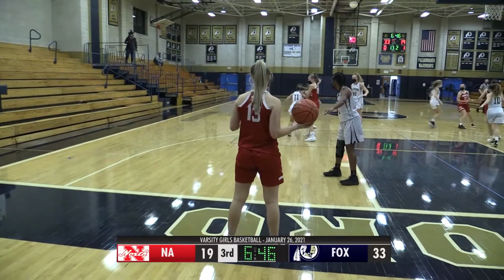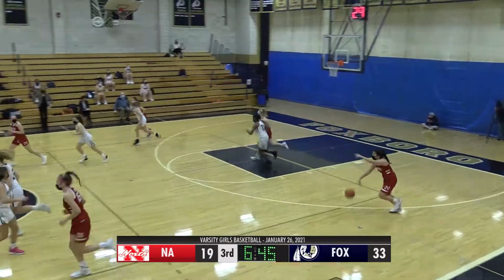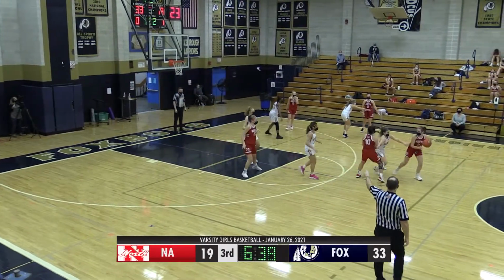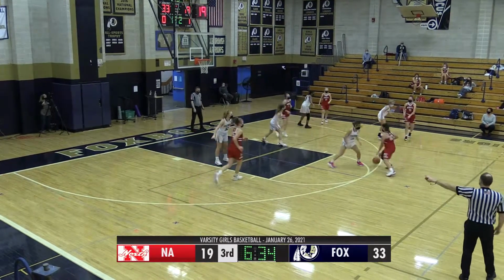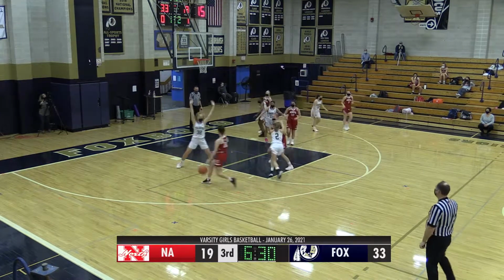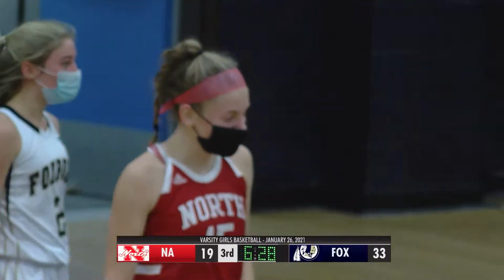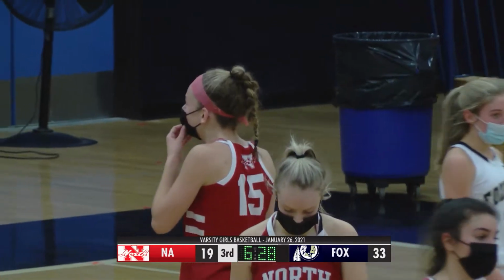Full court press. They wanna go long. Ball up top. They pretty much do a weave as well too. They weave and then they go back door. Try to penetrate. They do. A lot of back cuts. Foxborough's not switching very well.